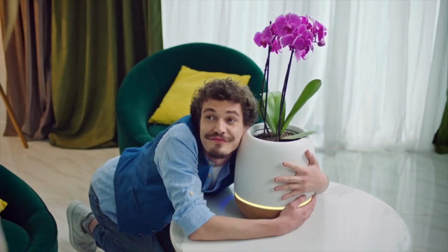Hey, what's gotten into you? Hmm? Oh. You like my Koru? Oh, is that what you called your orchid? No, the pot. It's the world's first AI-powered plant pot and air purifier.